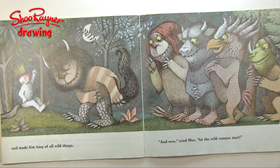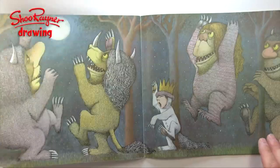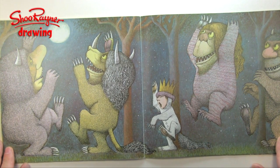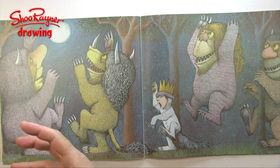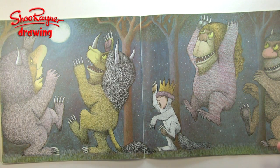And this is the piece of genius. The picture now comes all the way down and completely takes over the page. And I think it is kind of like a stage performance, it's like a stage musical. Maurice Sendak kind of leads us on into this is the big dance number in the middle.